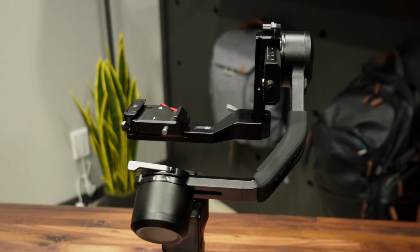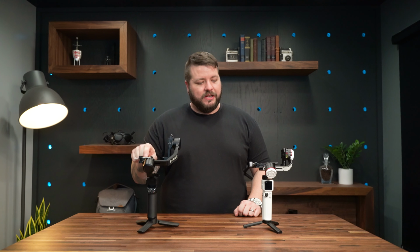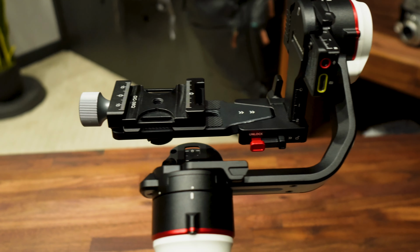The biggest thing for me is Arca-Swiss compatibility, where you can actually connect it to the bottom of your camera well. This thing has it built in, the DJI. The Zhiyun, I added an aftermarket one, which gives it some extra height and kind of messes up the balance of it a little bit, but it works.